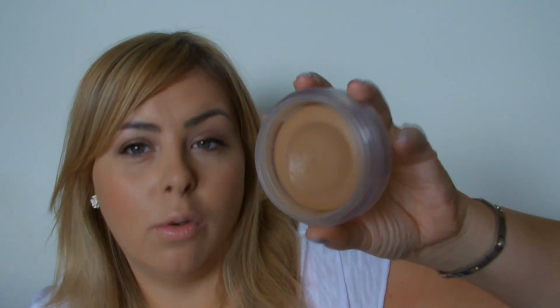It goes on creamy and then it dries down like a powder finish, but it's not like a flat powder. There is some kind of dewiness there, but it's really good for those with oily skin. I would recommend this as well as everybody else because it's just amazing and it'll last you forever. I'm using this every day and it really isn't going down that quickly, and you think a cream product would, but it really doesn't. So yeah, if you're even contemplating buying this, I would really give it a go because it's just a fantastic product.